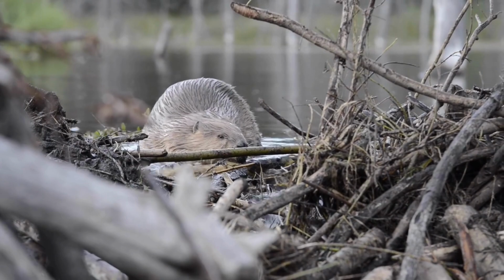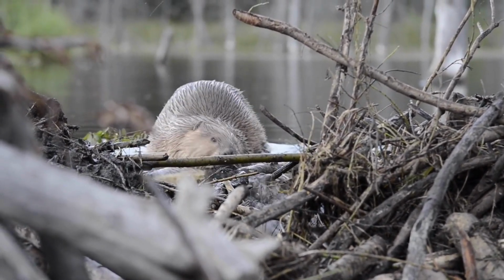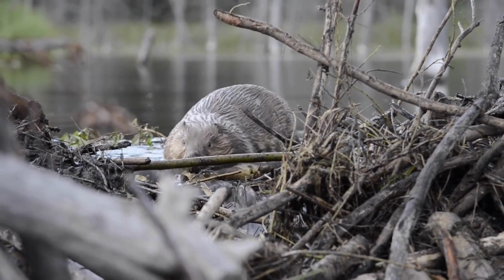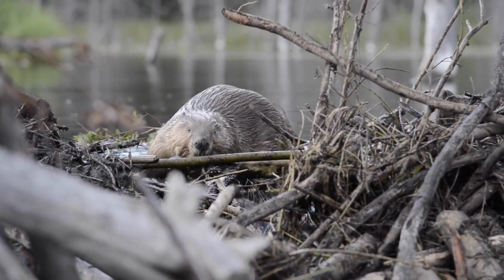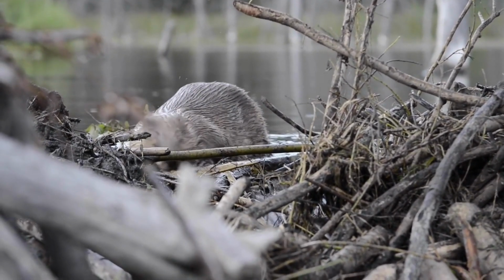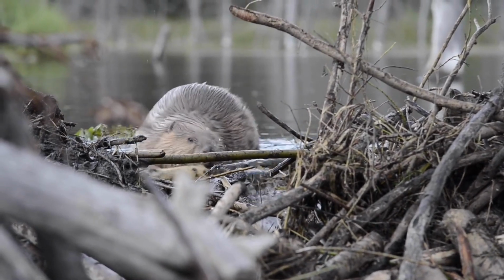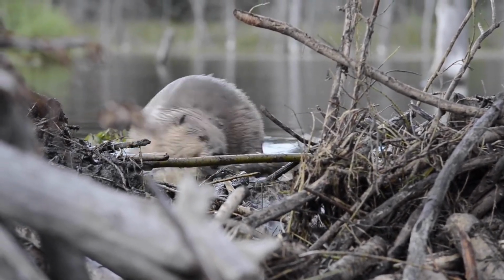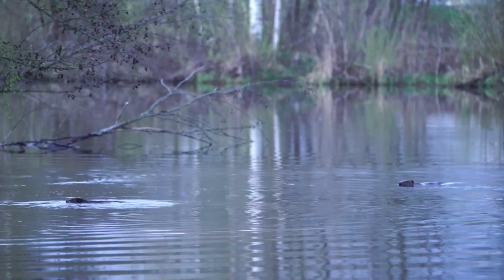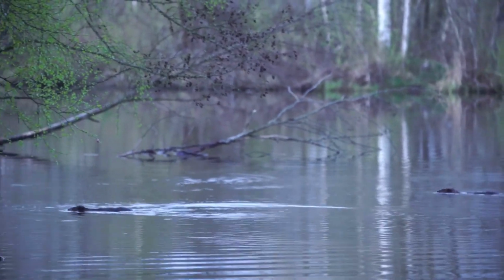It's built in layers, starting with brush placed at the bottom of the creek. The brush is held down with rocks. They add layers of debris, branches, mud, and more stones. In a mere month, a pair of beavers can create a 30-foot wide dam. The water level rises behind the dam, flooding the landscape.